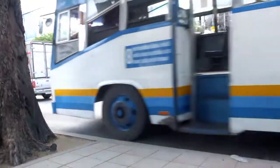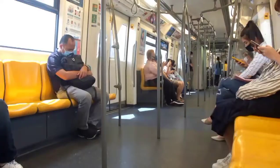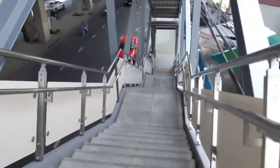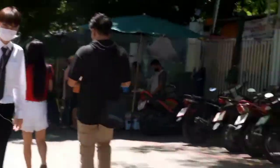So I'm on my way now going to the Museum of Contemporary Art. Getting there first by BTS, take Boonchai Bencharongkul, then transit to public transportation or taxi.